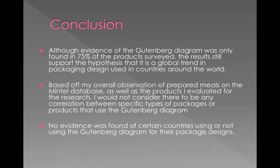For my conclusion, although evidence of the Gutenberg diagram was only found in 75% of the products surveyed, the results still supported my hypothesis that it is a global trend in packaging design used in countries around the world.